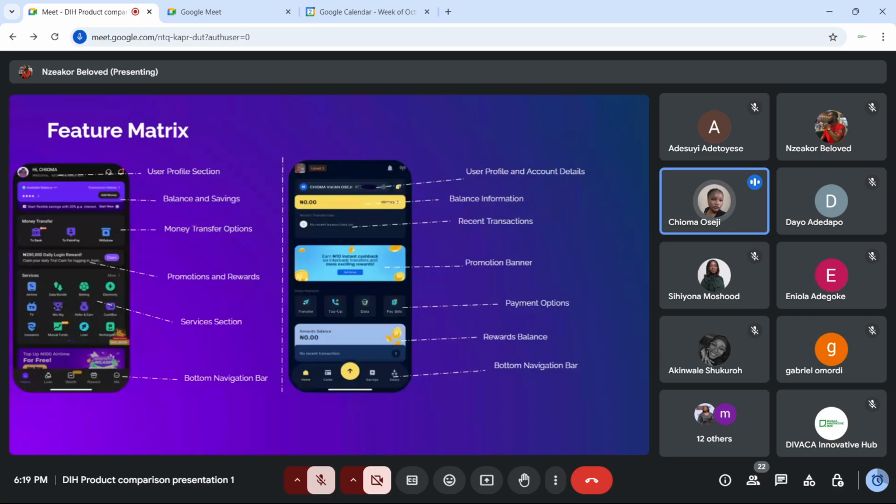This is their feature matrix. This is what it looks like. In PalmPay, you can see the user profile section. We can see balance and savings, money transfer options, promotions and services section, and the bottom navigation bar. As you can see in the comparison, PalmPay's UI is way better than MoneyPoint's. Then in MoneyPoint, you have the user profile, account details, balance information, recent transactions, promotion banner, payment options, rewards balance, and bottom navigation bar. PalmPay's UI/UX is more flexible and not as limited as MoneyPoint's. Please, next slide.